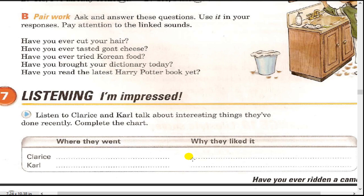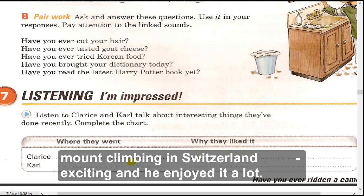Wow, I'm impressed. Carl. Where did Carl go? Carl went mountain climbing. Where did he go? In which country? Switzerland. Mountain climbing in Switzerland. What did he like about it? It was exciting, and he enjoyed it a lot. Again, the answers: Carl, mountain climbing in Switzerland, exciting, and he enjoyed it a lot.